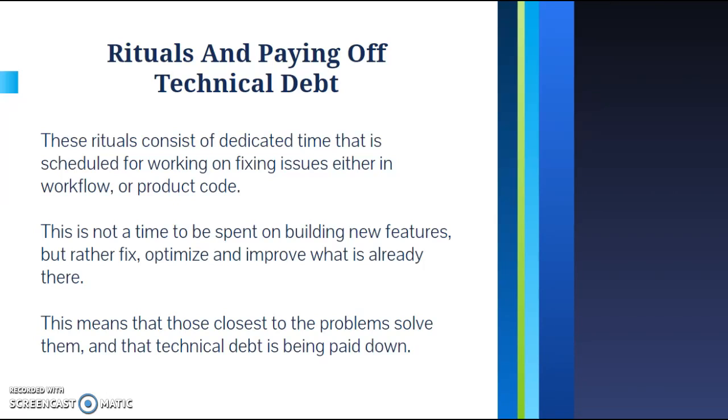In addition, doing these things or these rituals, if you will, helps to pay off technical debt, which is awesome. So these rituals consist of dedicated time that is already scheduled, built into the schedule for working on issues and fixing them, whether that's workflow or product code. It's not intended to be time spent on building new features, but just rather fix, optimize, and improve what's already there.